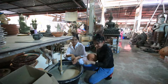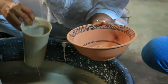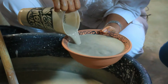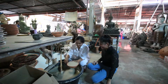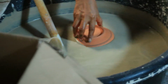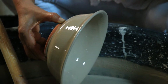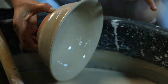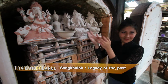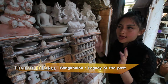The ingredients are rice husks, ashes, and stone together. So we're just going to put it there like this. Okay, and then we leave it there for 18 hours at 1280 degrees and then you get it.